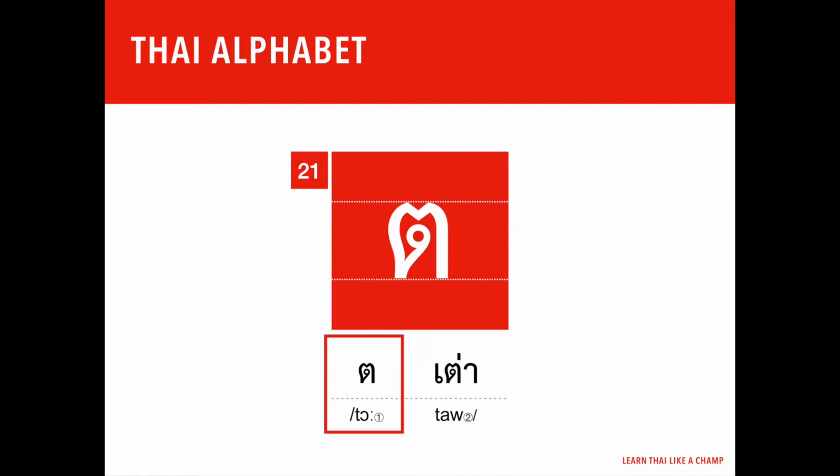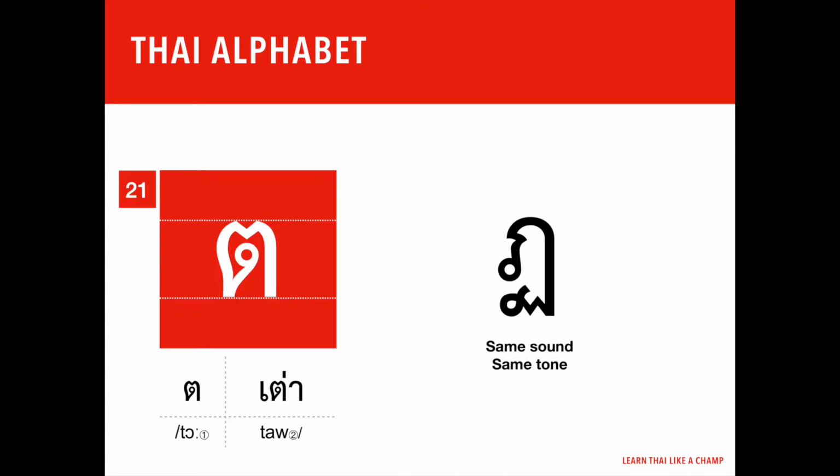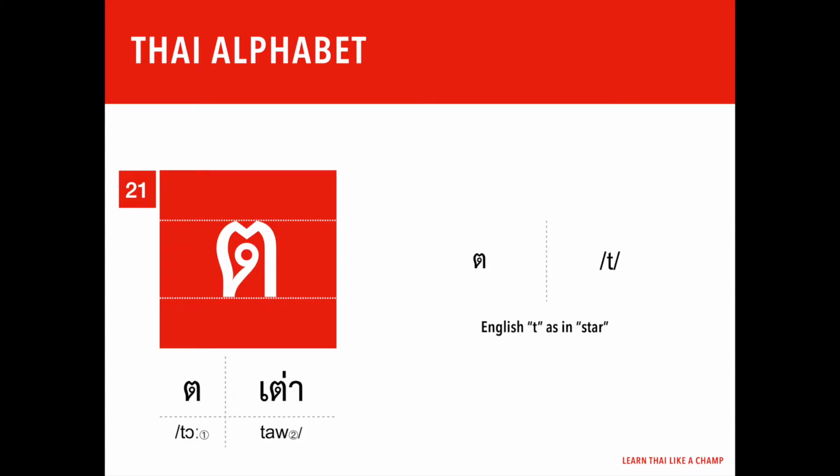It has the same sound and same tone as Tò Patat, the 15th letter of the Thai alphabet we already learned. It has an equivalent sound in English, which is the English T when you pronounce the word star. Or if you speak Mandarin Chinese, it is the same as the sound in the word ta.